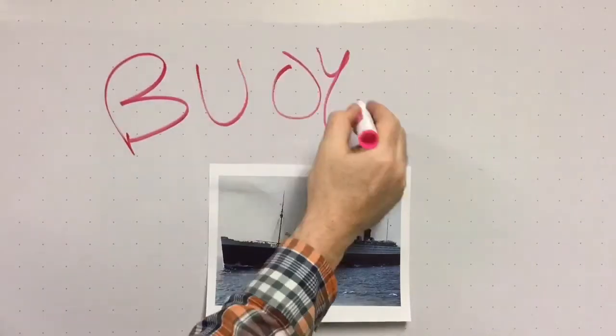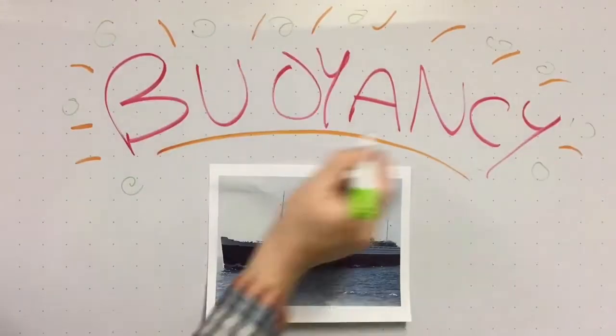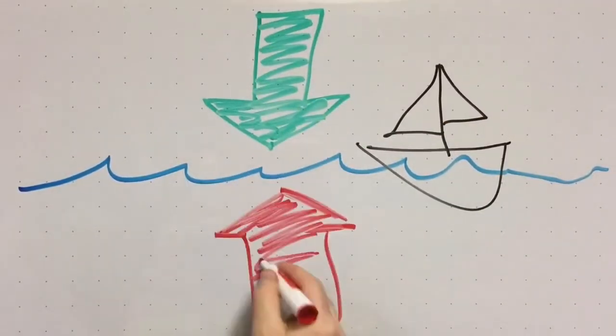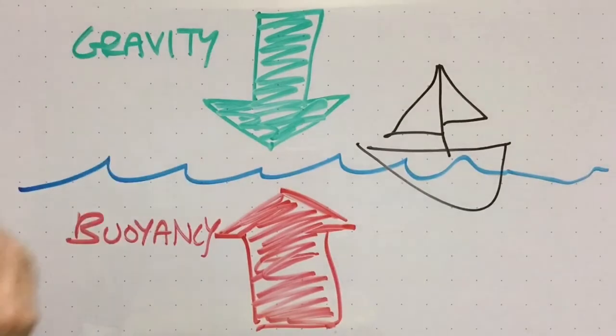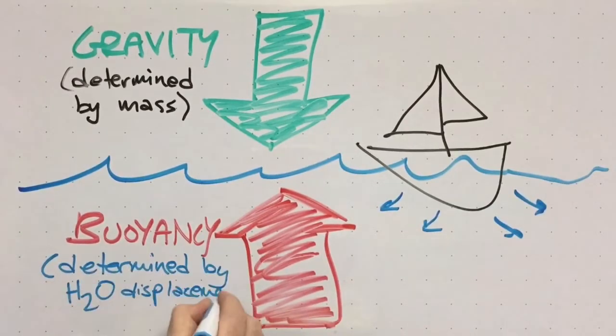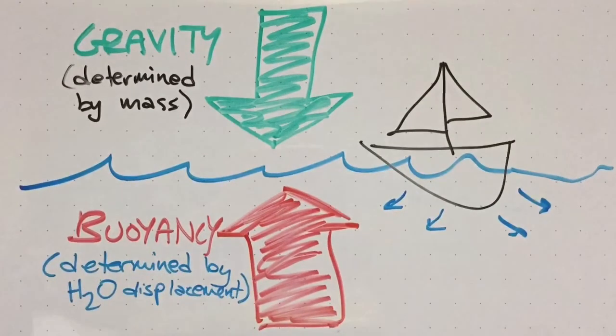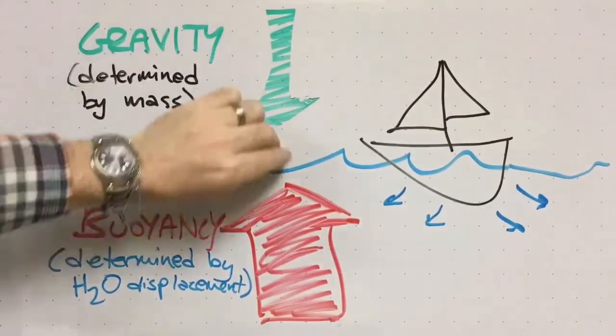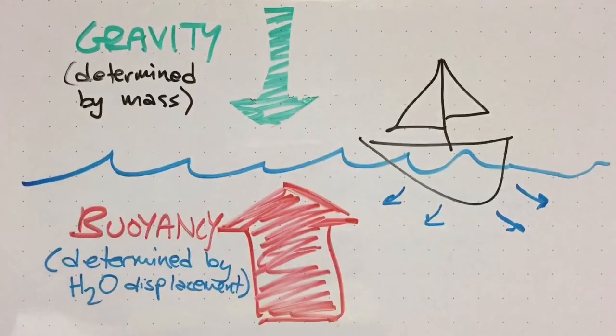The answer is its buoyancy. When an object enters the water, 2 forces act upon it. One is gravity, which is a downward force whose strength is determined by the object's mass, which is the amount of matter an object has. The other is buoyancy, which is an upward force that is determined by the amount of water displaced, meaning moved out of its usual position, by an object. An object will only float if the force of gravity downward is less than the force of buoyancy upward.